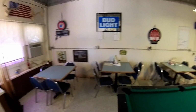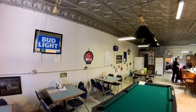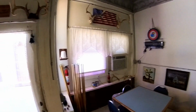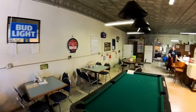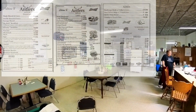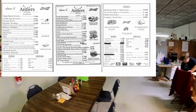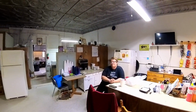We're in Elk City at the Antlers Cafe, and they have a very nice little place here. I'm very impressed with how clean it is and the variety of the stuff they have. She gave me a menu, and it's about like a book. But I know the food's got to be good. I just wish I hadn't already eaten when I came in here. Very nice. And this is Shelley. I can't remember names worth a darn.